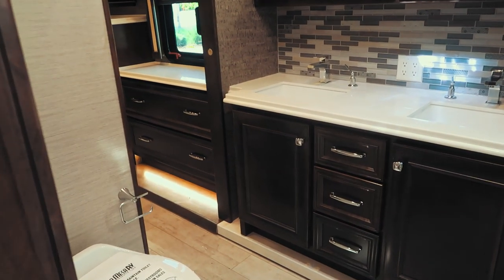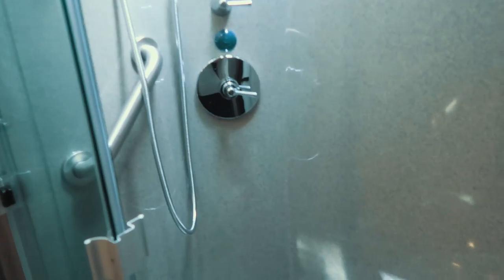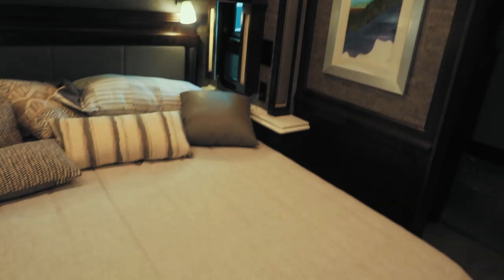Same layout as the other one with the bathroom midship. Got the good stone shower here. Under cabinet lighting throughout, they're down by the baseboards so you don't have to turn on the overhead lights at night when you move around.